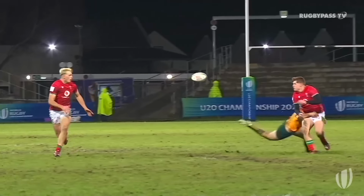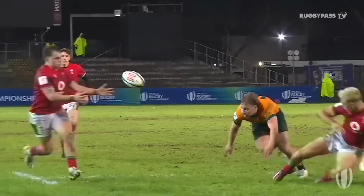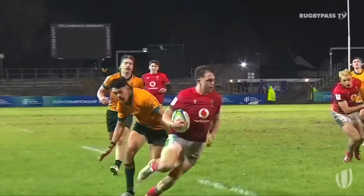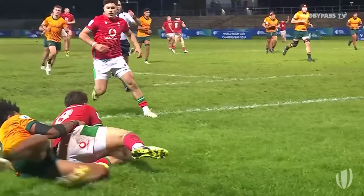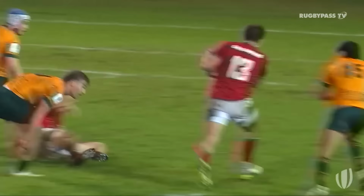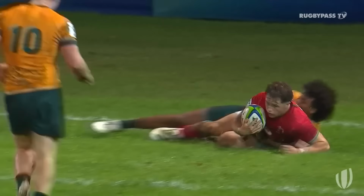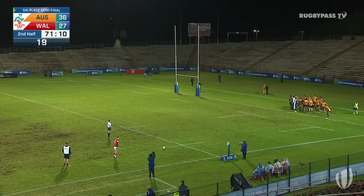His running meters are looking absolutely insane. This was soft hands, close contact areas, keeping the ball alive, keeping the hands out of the tackle area, and then the chicken wing pass from Louis Hennessy. The centres linking up really well.